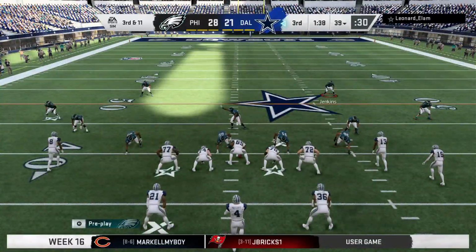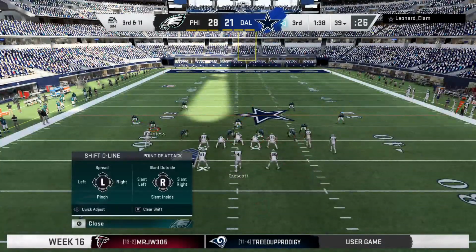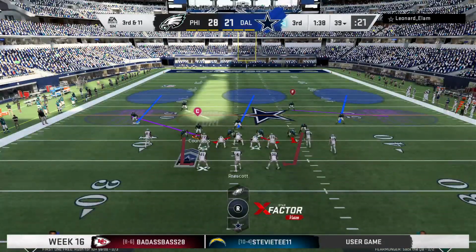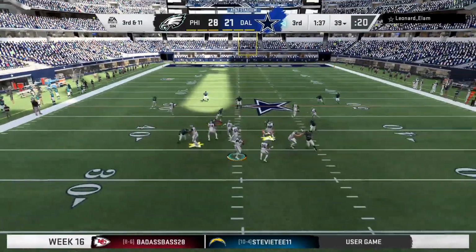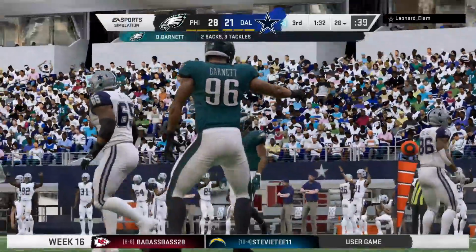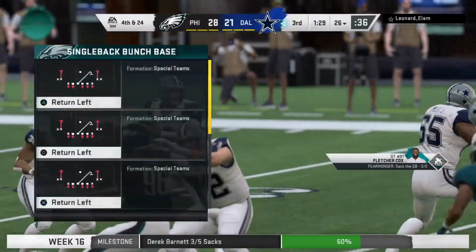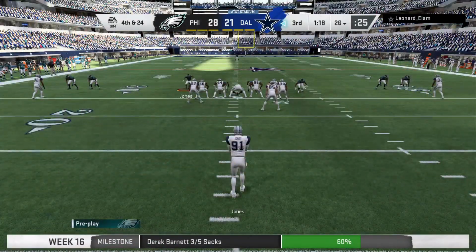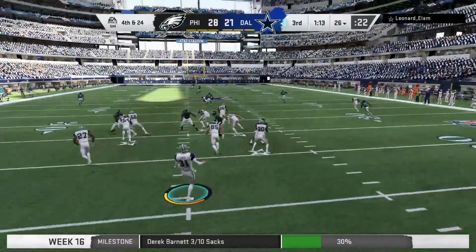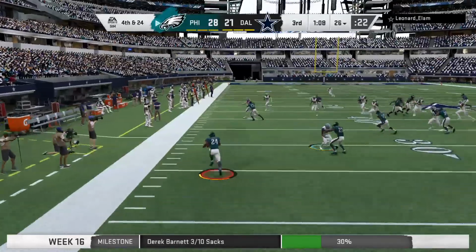An incomplete pass on that last play, and that means they'll need to come up with something here on 3rd down. To throw is Prescott. Pressure comes, and down he goes. The Eagles get there for the sack. Derek Barnett picks up his 2nd sack of the afternoon. That's his 2nd sack of the game, and the best defensive ends, they do their homework as much as offensive guys do. They know how to beat the offensive lineman across from them, what moves they need to do to set them up. This guy's been pretty good at it all game long.